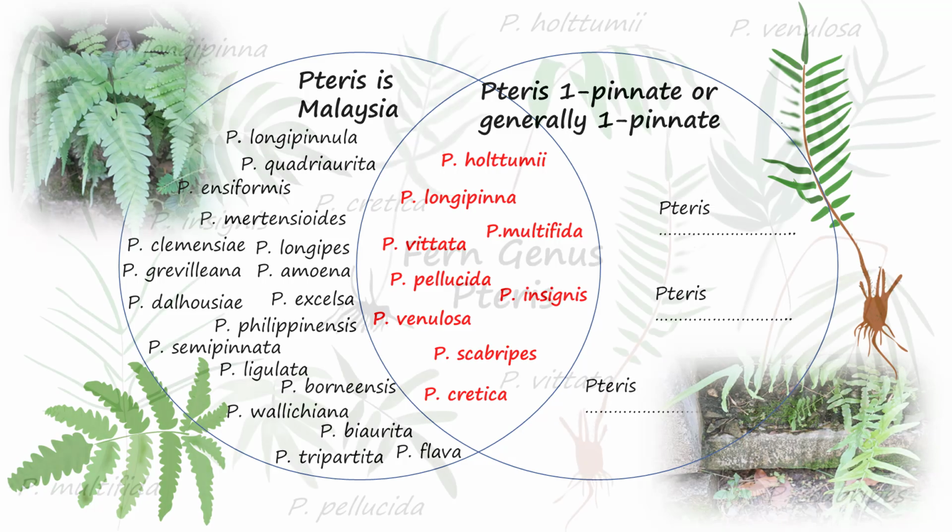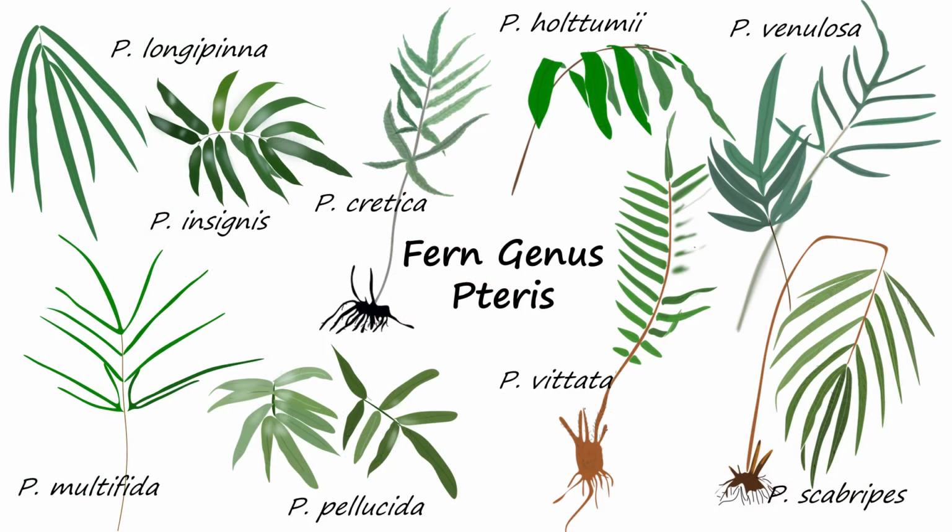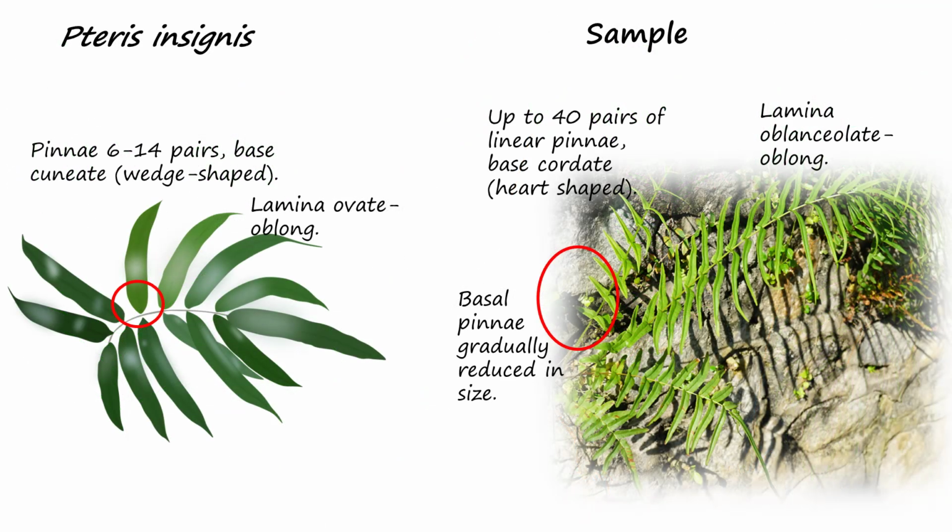the sample species. Even most one-pinnate or generally one-pinnate Pteris in Malaysia looked distinctly different from the sample and could easily be eliminated as the identity of the sample species. Pteris insignis is distinctly different from the sample as it has an ovate oblong outline, narrowed upper pinnae, and the pinnae numbering 6 to 14 having a cuneate base.